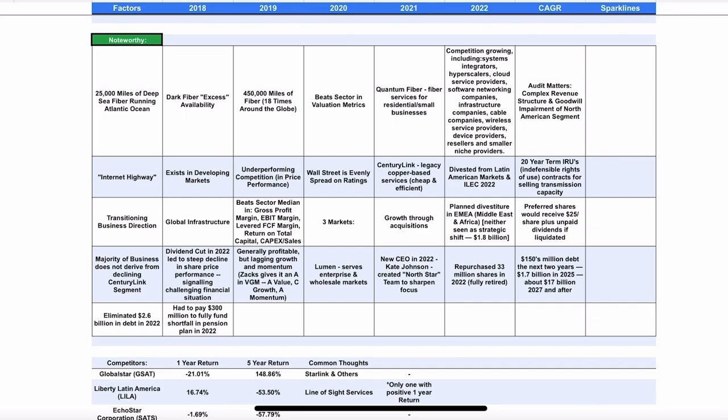They exist in a lot of developing markets. They exist in about 60 different countries around the globe. So a wide footprint. They have global infrastructure. They're a necessary company to an extent. There's a lot of other competitors, but ultimately the assets they own are important, real assets. Again, the dividend cut in 2022 led to a steep decline in the share price performance.